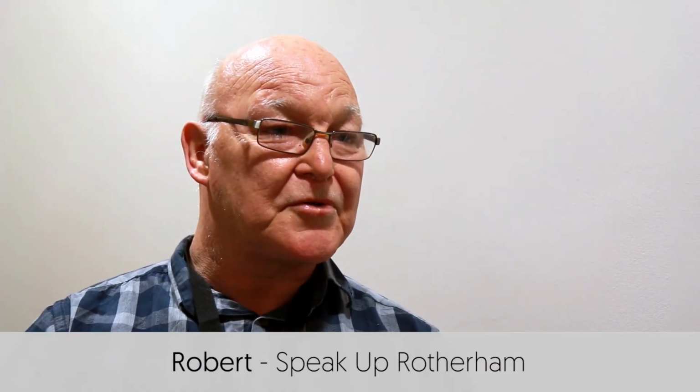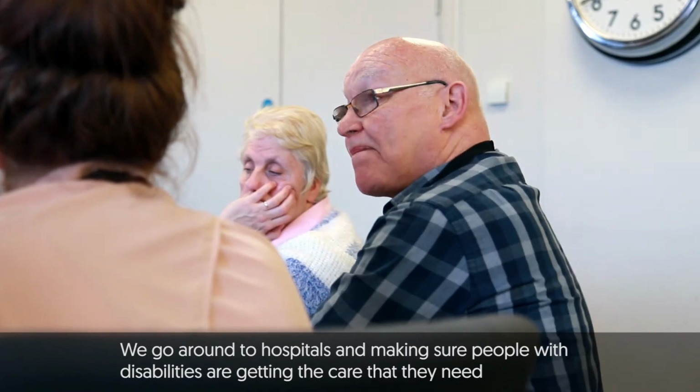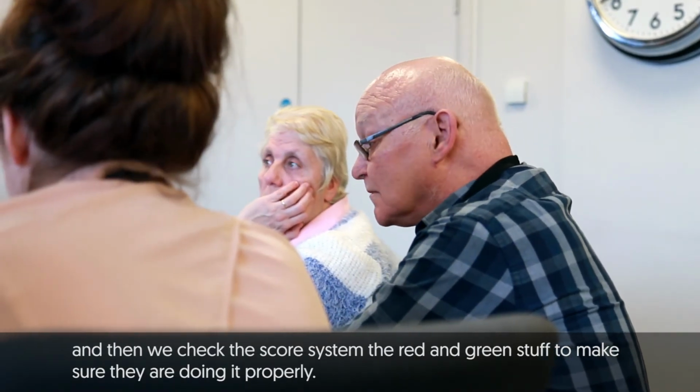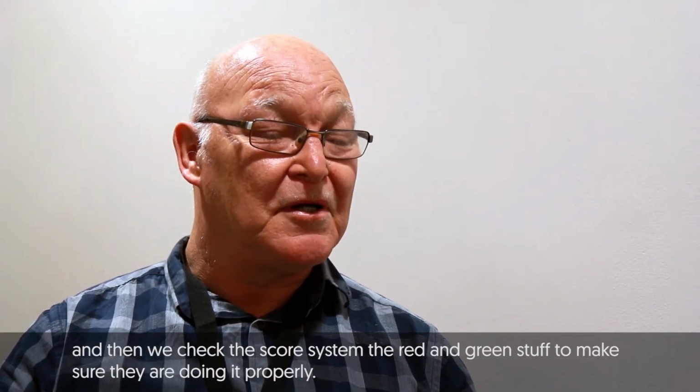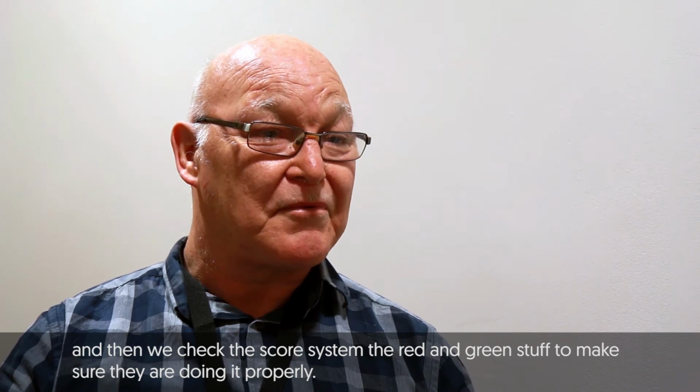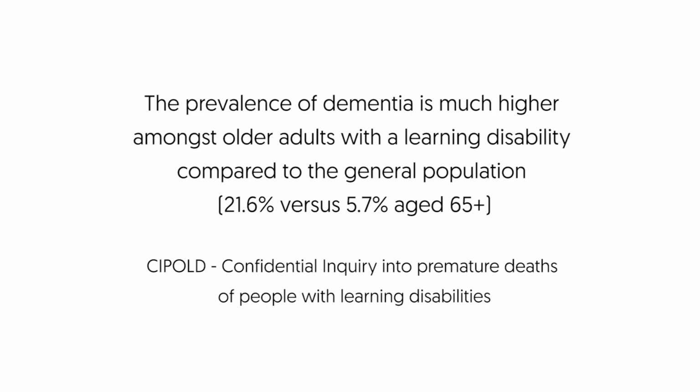We go around to hospitals making sure people with disabilities are getting the care they need, and then we check the score system, the red and green stuff, to make sure that they're doing it properly.